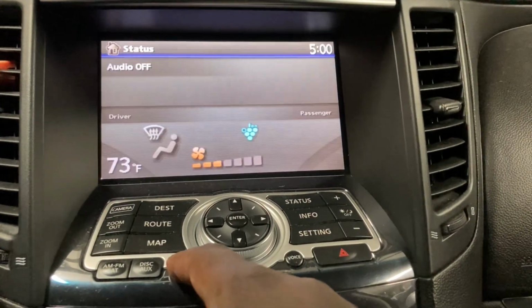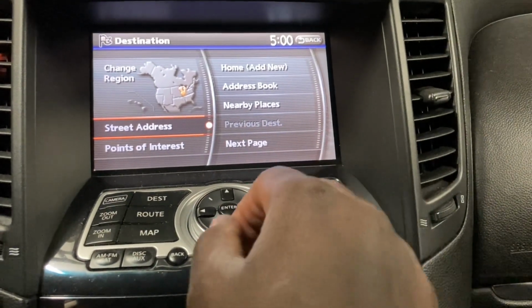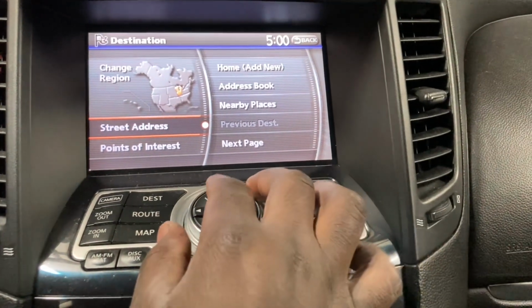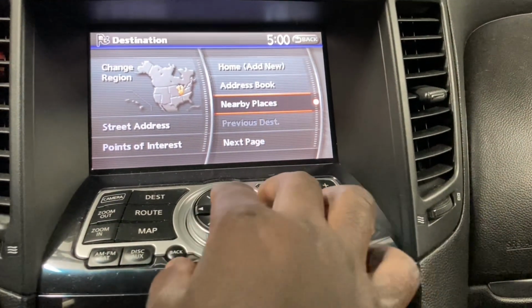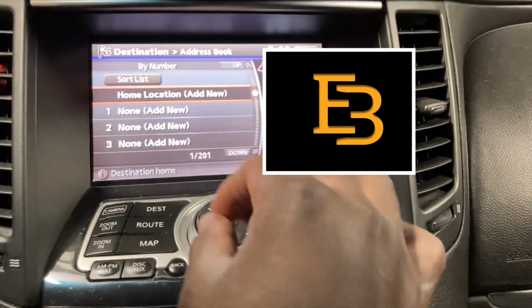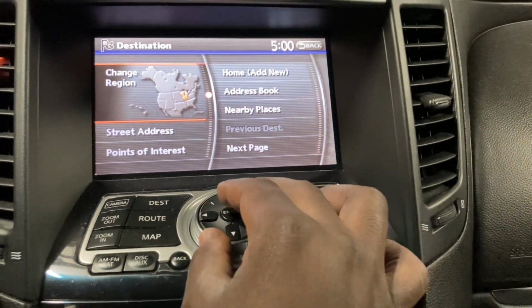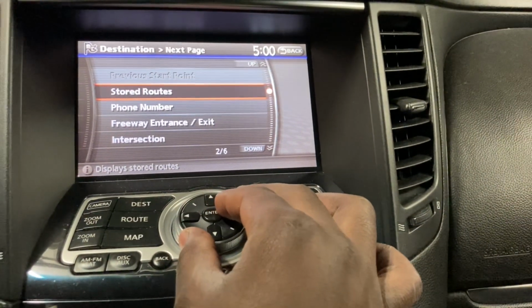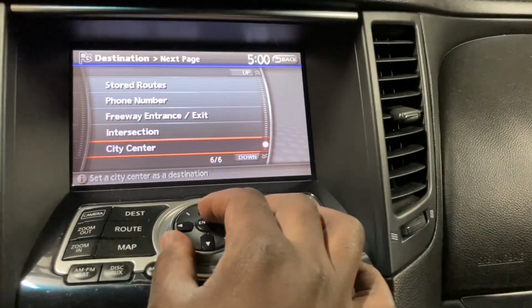So at this point, if I go to destination, there's nothing in the previous destination. The address book, I think I actually checked it and it had nothing. See, it doesn't have a home address either. It wants you to add a new one. So yeah, all clear. Stored routes, number, things like that, all clear. Well, I hope this helps.